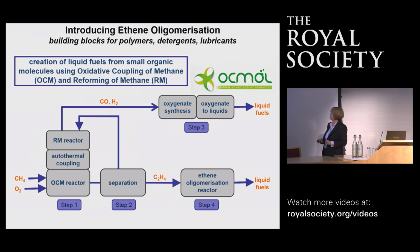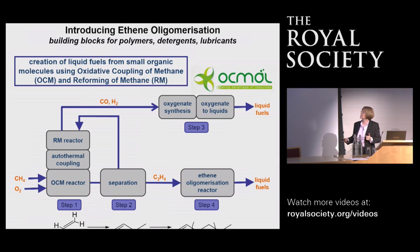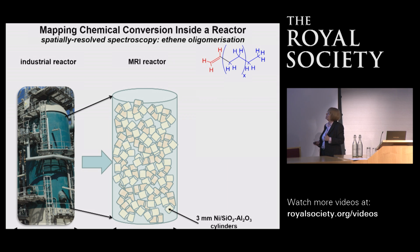And we're looking at this reaction called ethene oligomerization. That's a rather grand term for sticking ethene molecules together in a long line, like that. So there's our ethene molecule, okay? And we add another one to it, we keep the double bond, and then we get this alkyl chain developing. So a straight chain molecule forming with one double bond at the end. So that's ethene oligomerization. And it does produce some bespoke fuels, but also it's the building blocks for polymers, detergents, and lubricants.